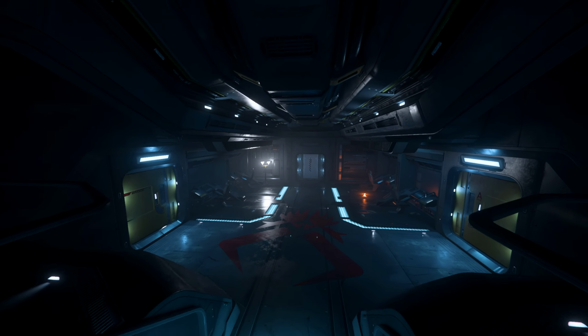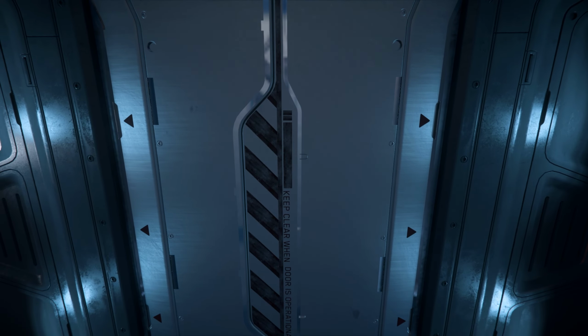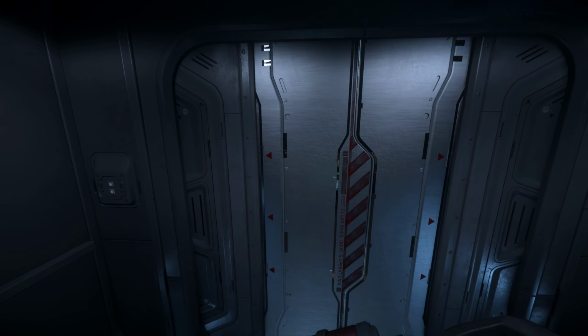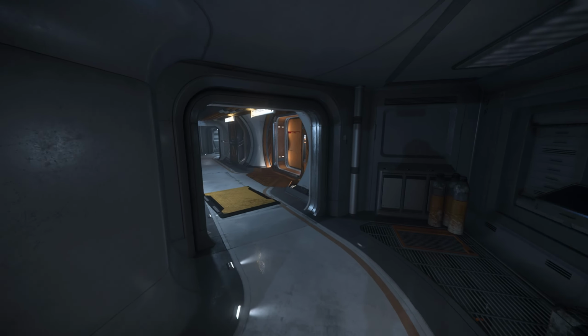At the rear of the bridge though, you will find access to some of your basic requirements for a bridge. An elevator that takes you down to the beating heart of this massive vessel, back down to the deck, and eventually the cargo bay. And the hangar. Yeah, the ship's got a hangar, guys.